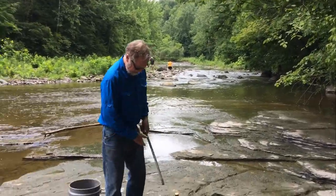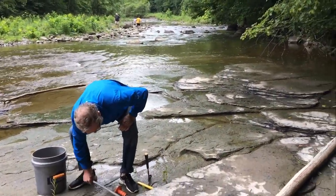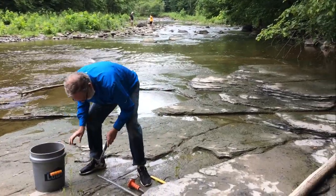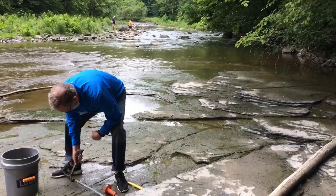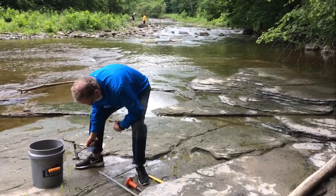All right, so over here, Mike has two chisels in this slab of rock. Gonna try a pry bar now. Of course, we have no idea whether or not there's anything in it. Not at all. It just looked like one of the usual suspects.